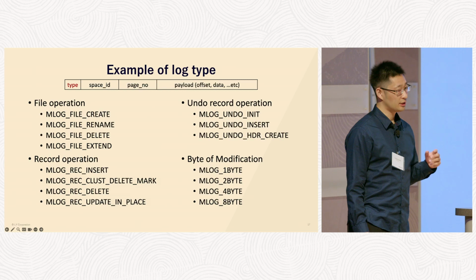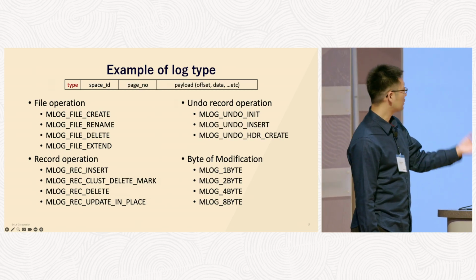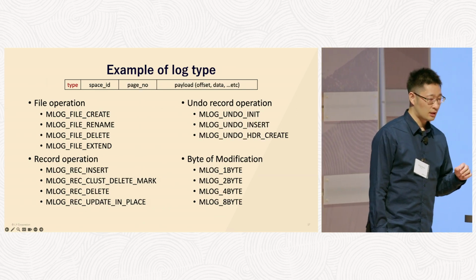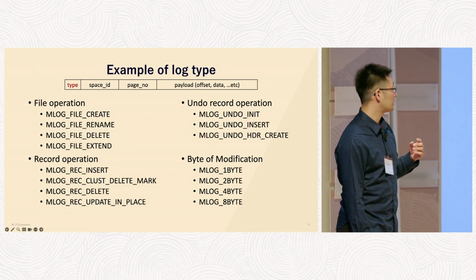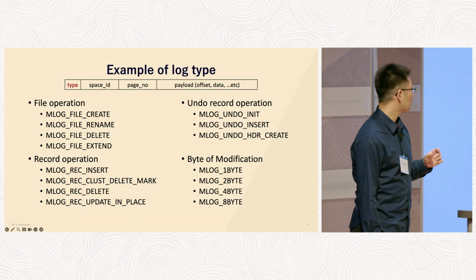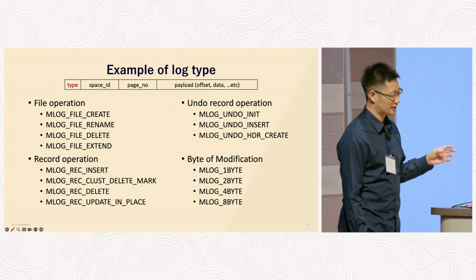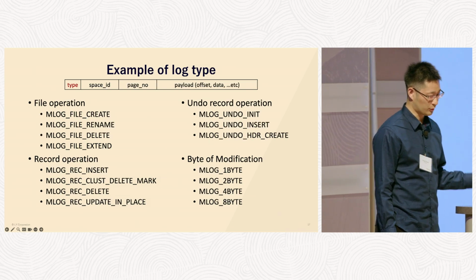Let's look at each content of the redo log records. The first content is log type. The modification for the table space is logged with the MLOG_FILE prefix. For example, MLOG_FILE_CREATE, MLOG_FILE_RENAME, MLOG_FILE_DELETE, and so on. Those are recorded as integer numbers in the source code, but they are assigned with an enum.